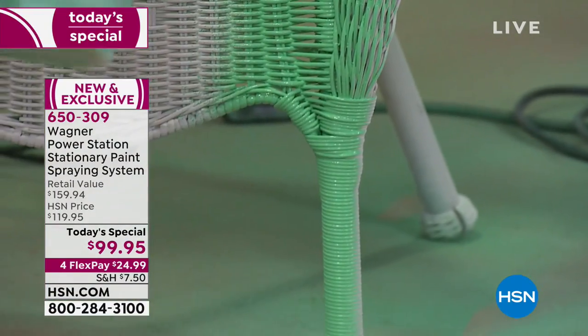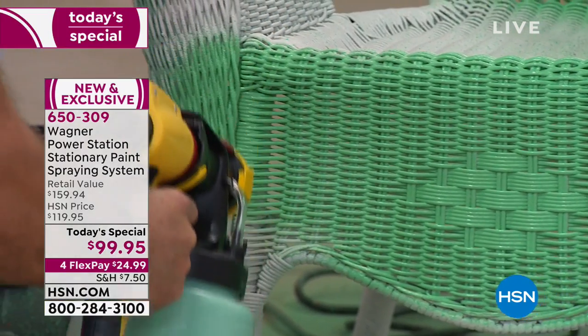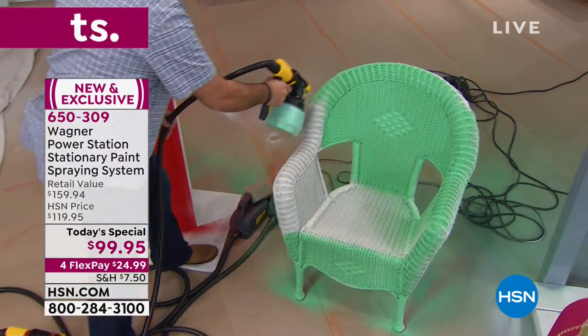Isn't it beautiful? Amazing? Now the color, the mint green, I'm not sure. You gotta admit though, it's very springy and it does pop. It is very springy. It's very kind of Miami Beach, I think, actually.